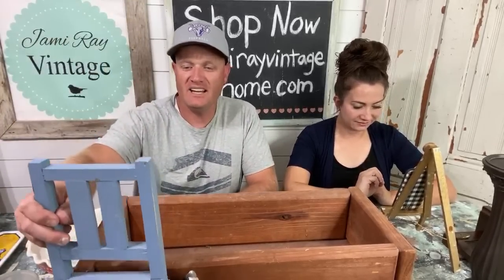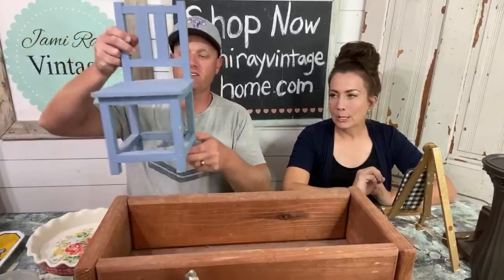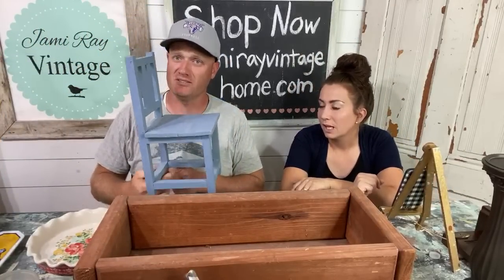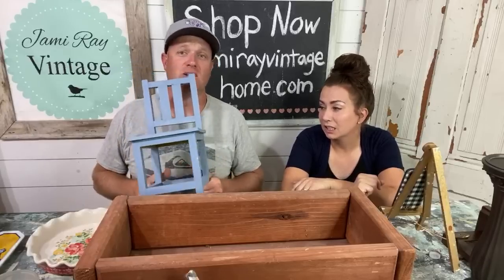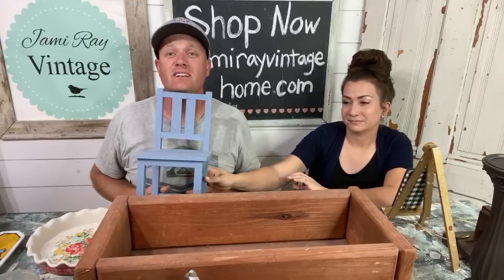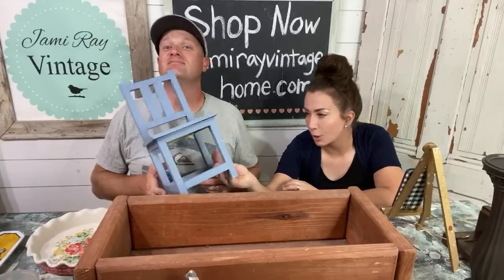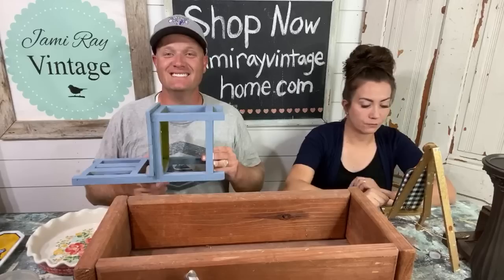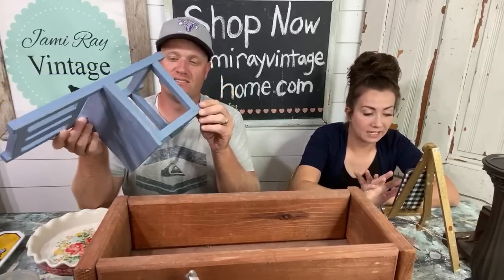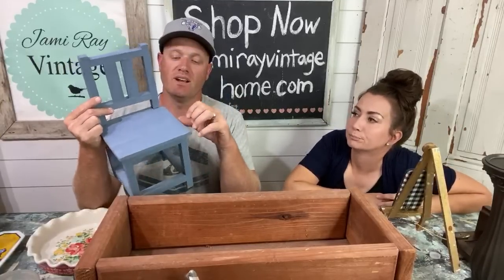All right. Tiny little chair for your tiny little dolls, or possibly a small child, very small child. Maybe a teacup pig. Oh, watch out for those teacup pigs. They don't always stay teacup size. Sasha's from Sweet Pickins are big. All right, I paid $2 for that chair. Let's play this game again. We're going to paint it. $2 chair. What are we going to sell it for? This is a $12.95 chair.